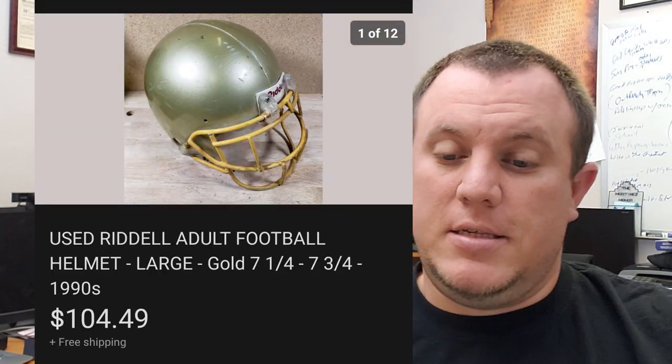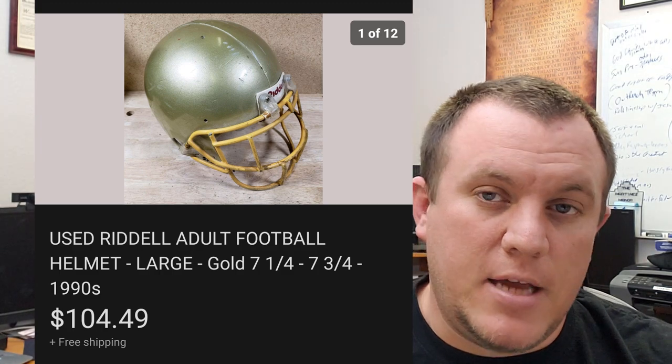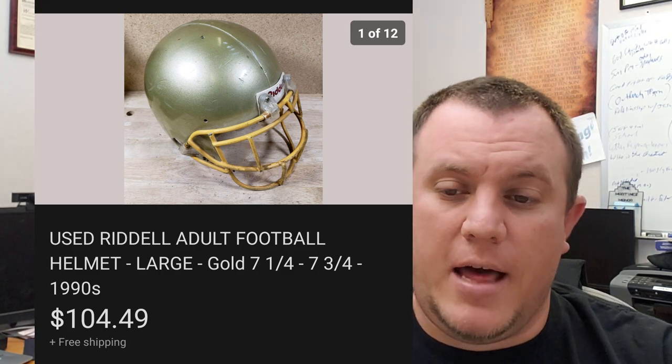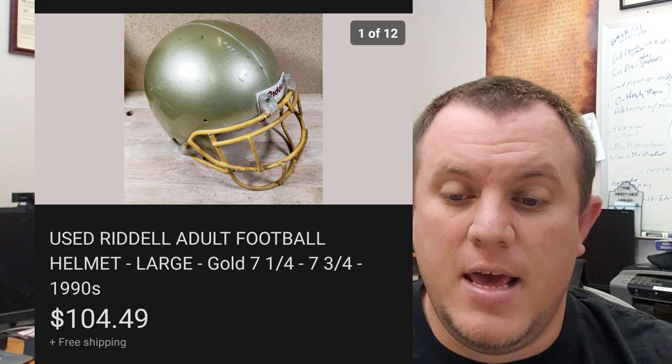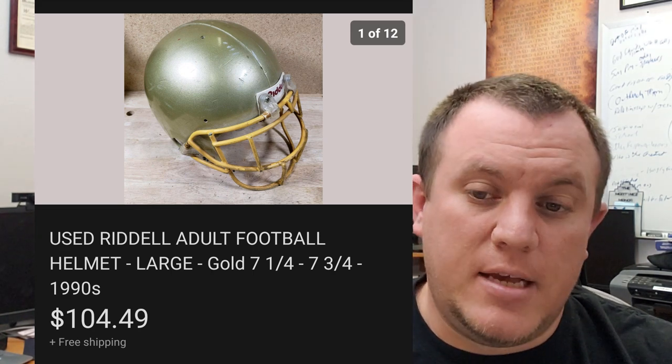Here's a cool one, guys. This is an adult, large gold helmet. I think it's from the 90s based on what other comps were. There wasn't one exactly like mine, but the style seemed to fit that. This one was a size 7.25 to 7.75. Got it for $4 at an estate sale.